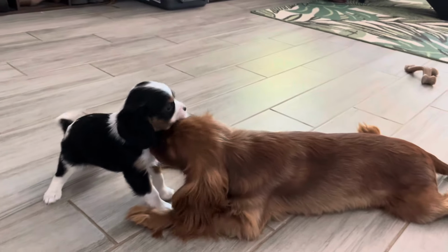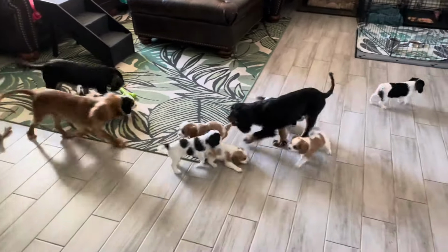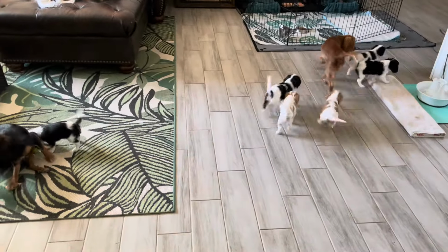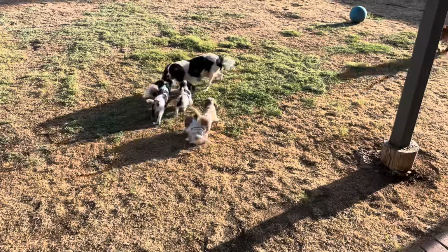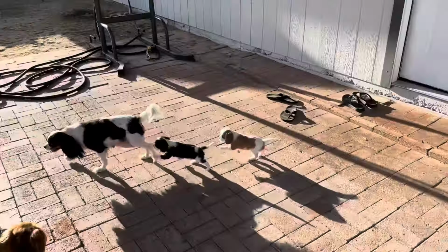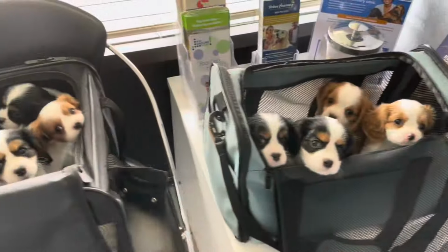That is Melly right there, the little Ruby, and they're hanging out with Nohea on the left, and Keela was the bigger black and tan. And of course they would play with their mama Pea as much as they could. She was getting much more lively and spending more time away from them at this point.